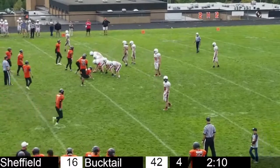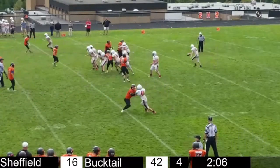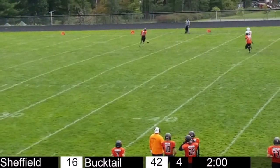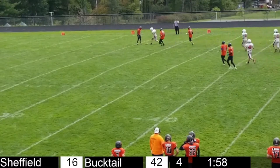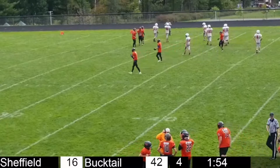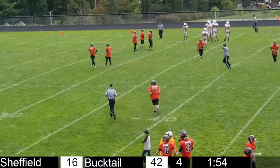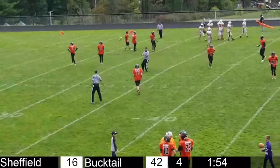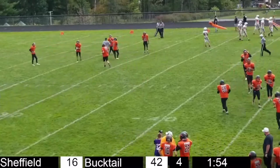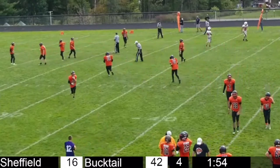And if I am not mistaken, this will be the first Bucktail punt of the ball game. Comes with 2 minutes to go in the fourth quarter. Richardson back deep for Sheffield. That's Cabot. Goes over his head. And it is going to be downed at the Sheffield 26. That's where the Wolverines will take over. Likely their last possession of the ball game here.